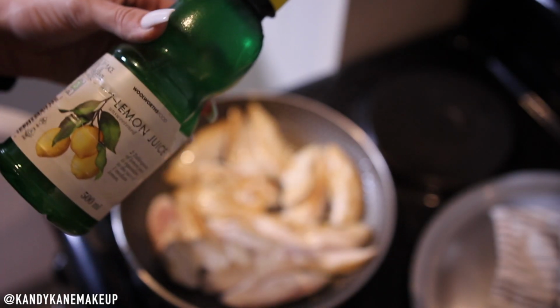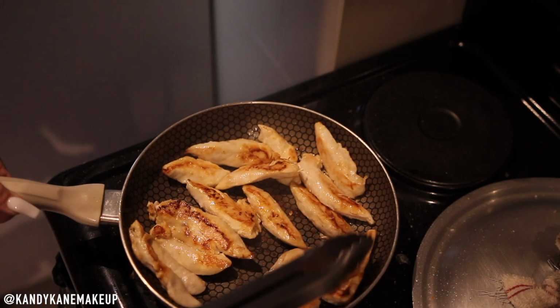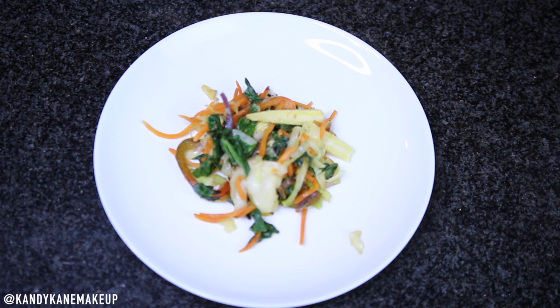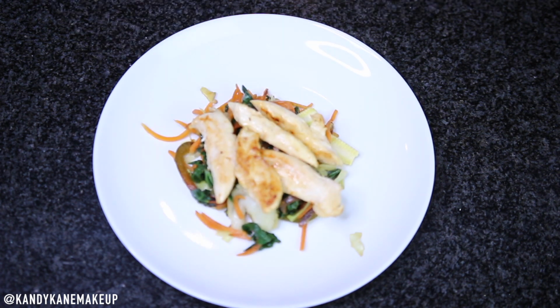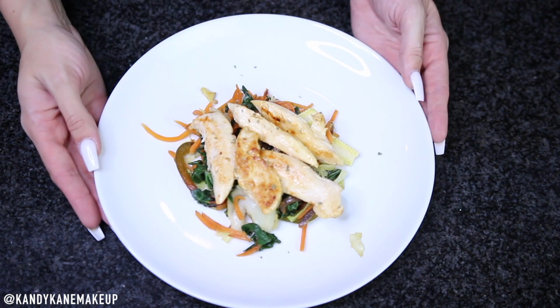And then I'll add some lemon juice when my chicken's almost ready, because I don't really want my chicken to cook in the lemon juice. I kind of just want to add that little bit of flavor but still keep my chicken quite crispy on the outside. That's just how I like it. I thought I would share. And so for lunch you're gonna have your protein, which is chicken, with some of the stir fry.